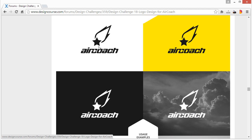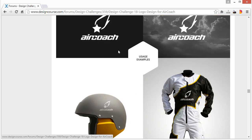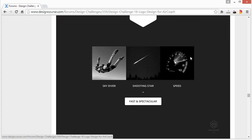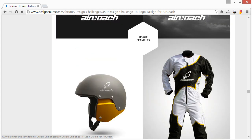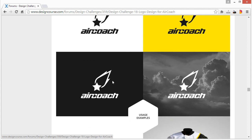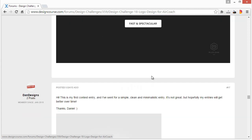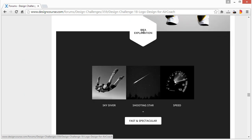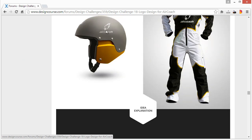So the star is usually in reference to something that's in the air or airplanes. I like that, and look how much this person put into this. It's really cool. So skydiver, shooting star, and speed. These are all represented in this concept, which I love. Very, very good. So thanks for that entry. This is probably the best entry that we got.